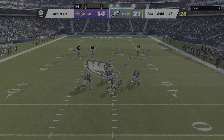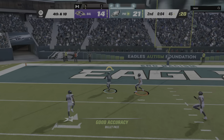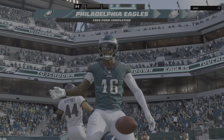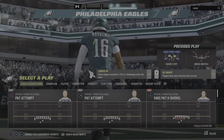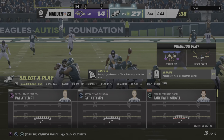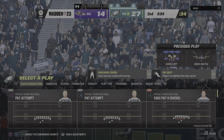They'll try and throw for it with Hurts. He's going to look deep for Watkins. Touchdown, Philadelphia! Quez Watkins in the final seconds of the first half. And the Eagles will extend their lead here just before halftime.